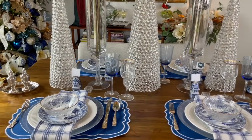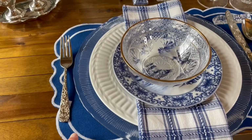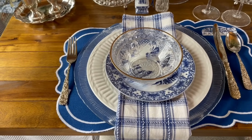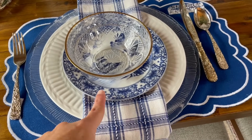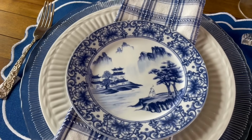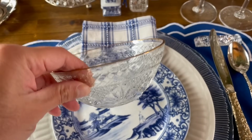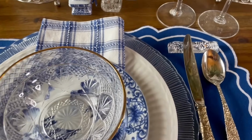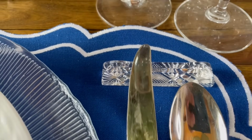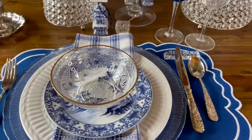But I'm going to share with you real quick some of the details. I want to share that I found this beautiful blue and white placemat at home, and then these guys right here are, believe it or not, from the Goodwill store. How absolutely perfect they are. They have a little pagoda, and then I have these crystal dishes that are from a local boutique store. And you guys, look at the details of this knife rest. Isn't that just absolutely gorgeous? And I'm telling you, it just adds so much character to your tablescape, and it makes it look so beautiful.